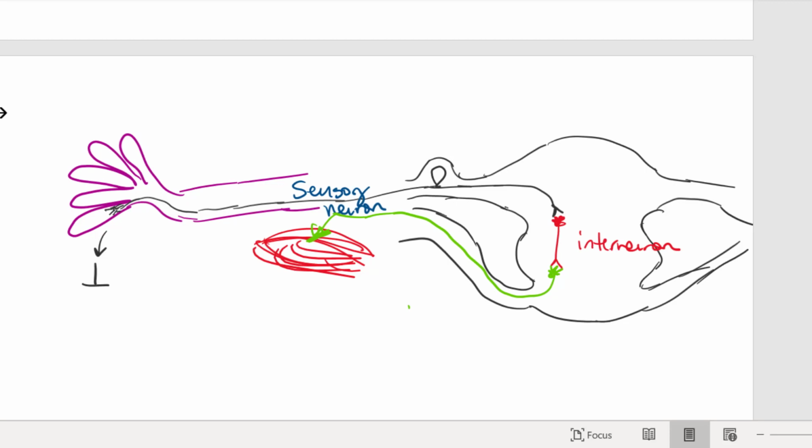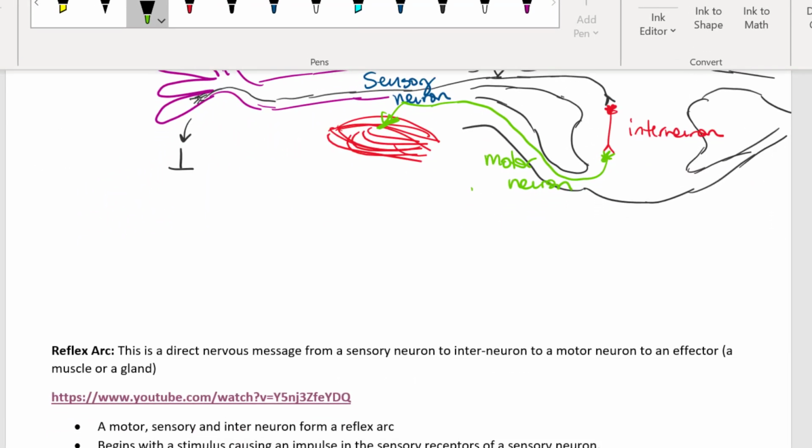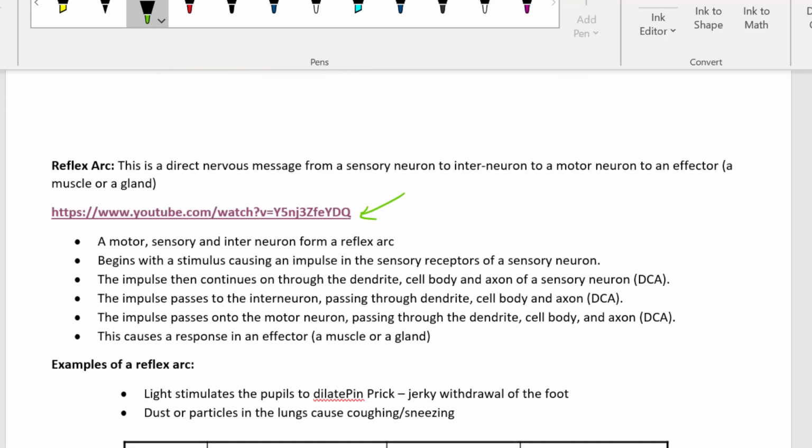All right. So we know that we had a sensory neuron, we went to an interneuron, and then we went to a motor neuron. And this is a reflex arc. So this is a direct message from a sensory neuron to an interneuron to a motor neuron to an effector, which is a muscle or gland. And you've got a really good picture of pretty much this exact same thing, but with a candle right there. So a motor neuron, sensory, and interneuron form a reflex arc.